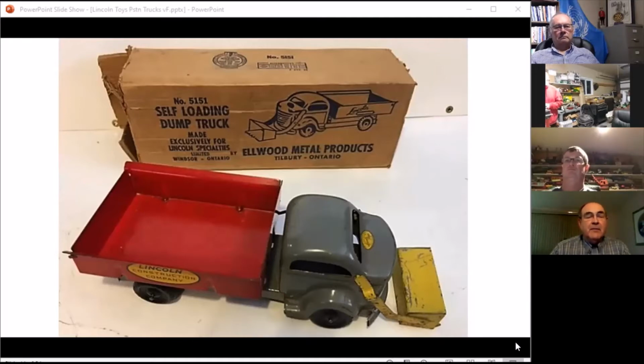Lincoln, in my opinion, was extremely effective in their marketing and promoting the name Lincoln, and they reflect it through various logos you're going to see tonight. You'd actually think they not only made toys, but they owned the companies when you see these brand type names such as this Lincoln Construction Company.